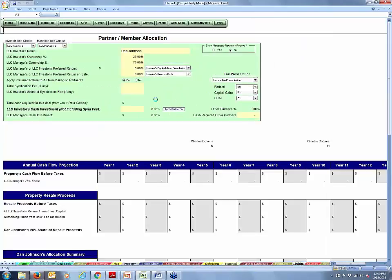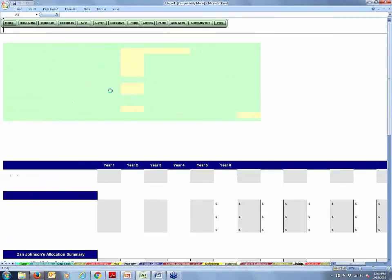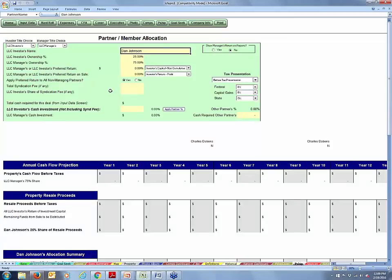We click over here. Now, this part is very important when you're going to create your offering package, because it's at this stage of the game that we're starting to choose what the titles of who we are should be. Okay, so when we input things in here, they end up getting spit out in our final offering package. So we want to make sure that the information we put in on this side is what we want to see come out of the final package. First choice is the investor title choice. What do we call our investors?